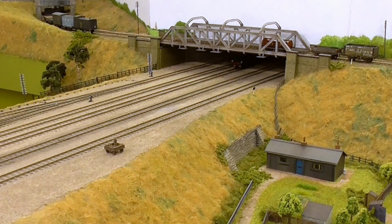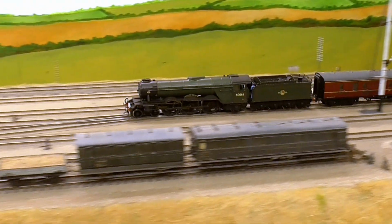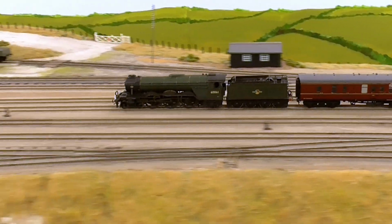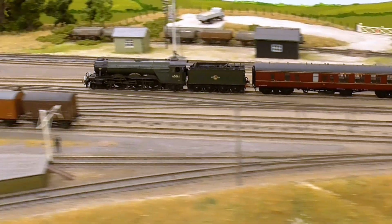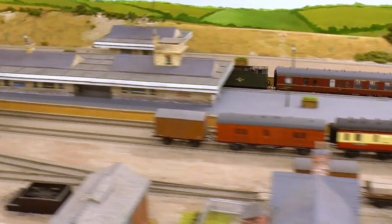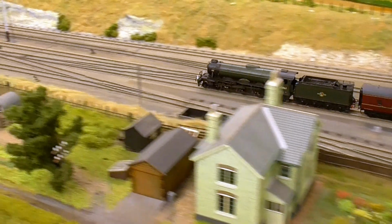And the triplet set in this train I built from a Comet set. You can't get triplets RTR. One day maybe? Anyway, I prefer to build my own. A lovely A3 powered by a big Portescap.